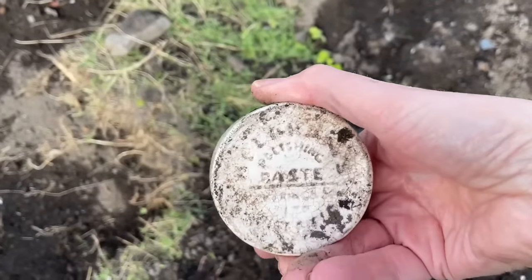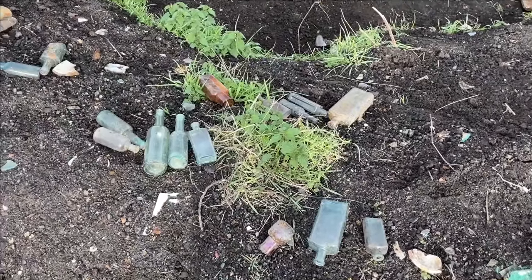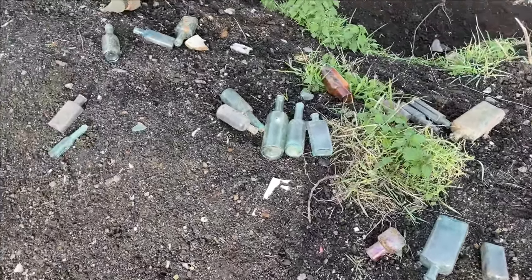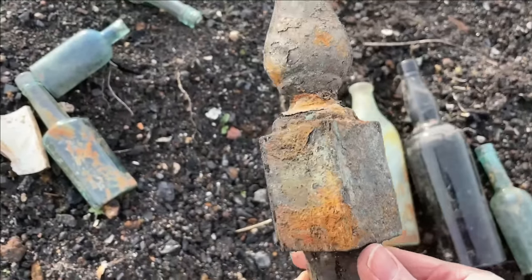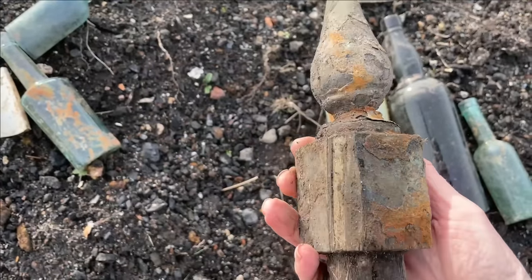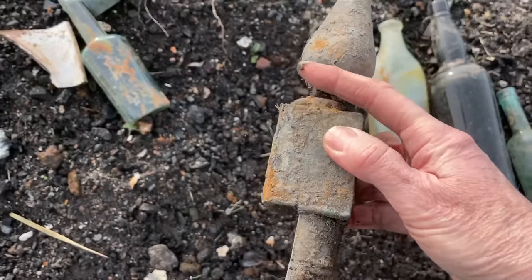There's a nice little polishing paste jar here. That's so cute. I think I'll keep that one. There are just dozens and dozens of bottles lying around here. What is this? It's made of wood. Oh, I like it. It's a thing. I like that. I'm going to take that. It's made of wood. Wood survived all this time.